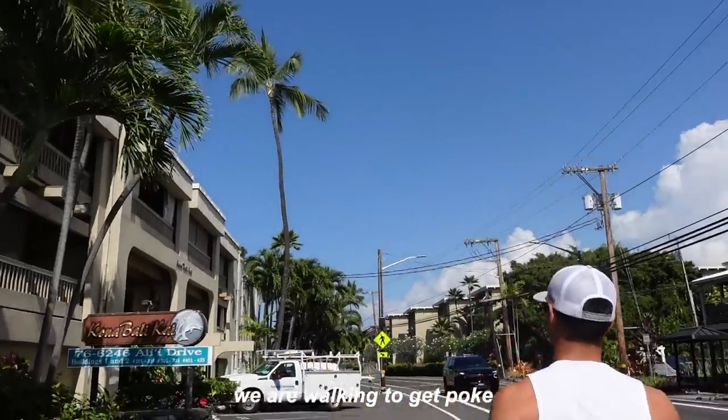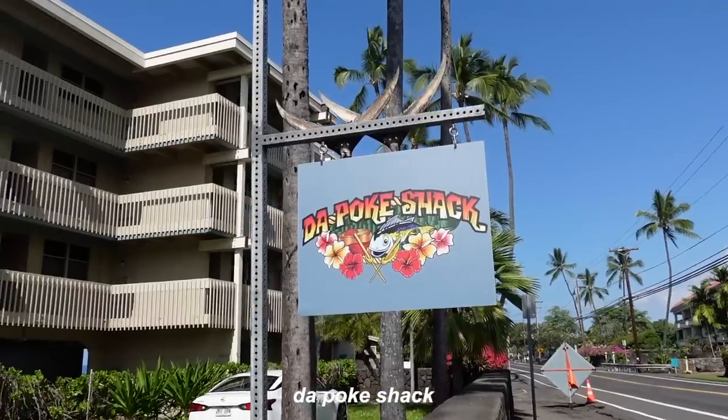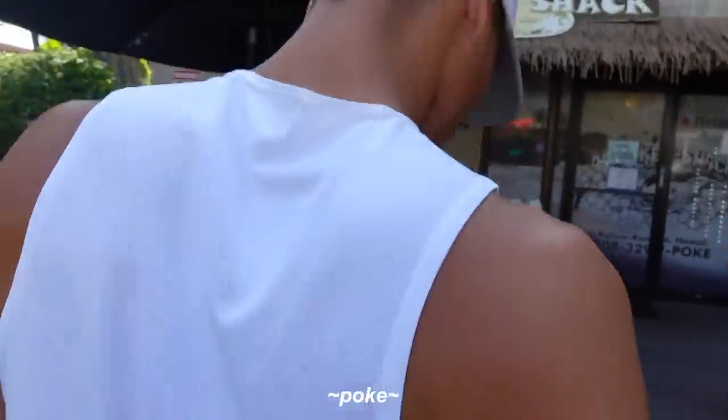It's our last full day here. We are walking to get poke at this place called the Poke Shack.